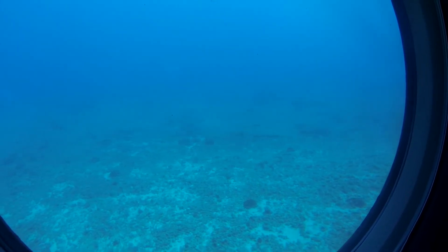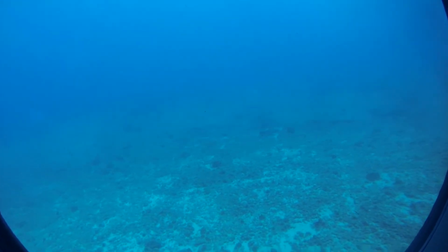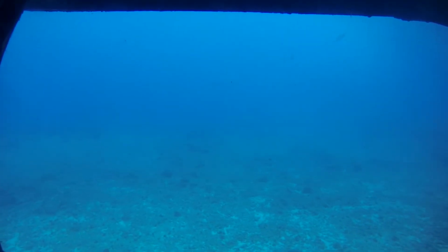And when they're young like that, they're all silver, and then as they mature, the females remain silver, but the males will get this jet black coloration to them. So you can see a real big, either black or silver fish, that's probably an adult giant trevally.